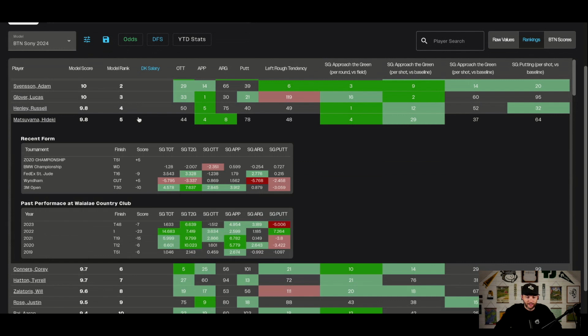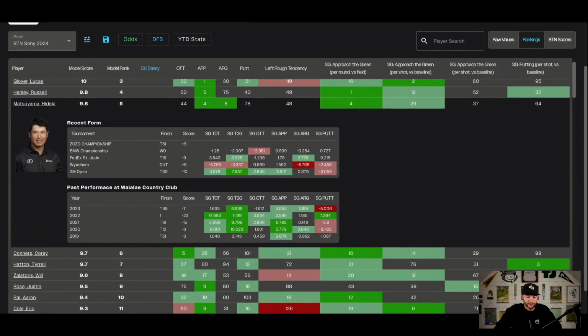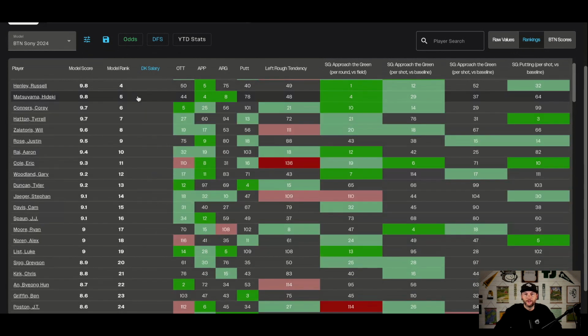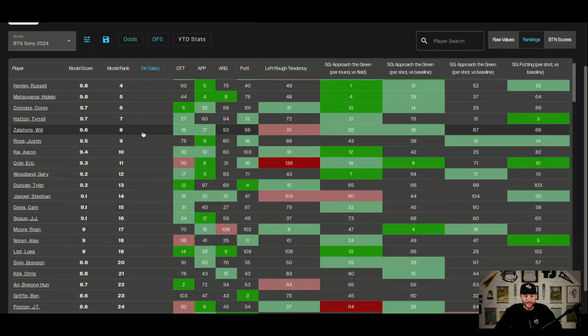Hideki. Look at that. Wow. Well, I guess he won here in 2022, although the course history is not really factored in here. I don't even know that I've noticed how he's been playing so far. Corey Conners, Tyrrell Hatton in here. Willie Z, I would imagine this is a little noisy too, just because his most recent play goes all the way back to the match play outside of the Hero, and the Hero doesn't have any ShotLink data. Actually, neither does the match play, so it's all this stuff. That one's kind of noisy. I don't know that I would count that for much.